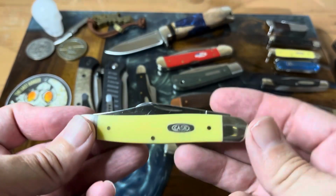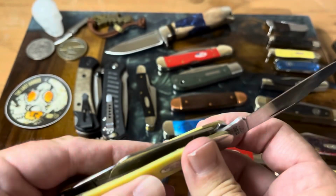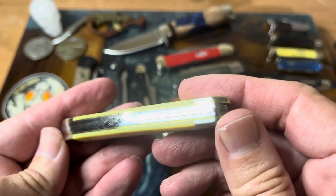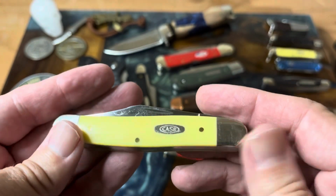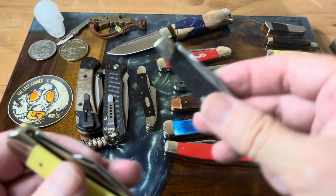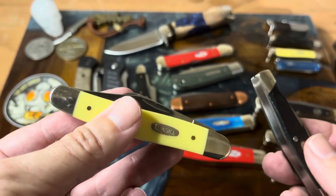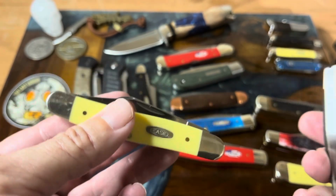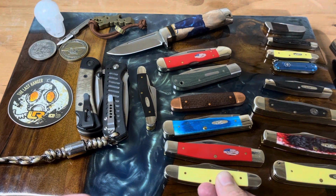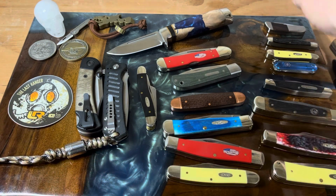Another pattern I discovered was the 47, and I had not had a 47. I liked it because this one also has 3 back springs, as you can see here. So each blade is on its own spring. Very similar to the Buck Stockman, but I wanted to see the case ones. This is the one size, I guess, that's just below the large Stockman. So very cool knife. Like I said, I got videos of these.